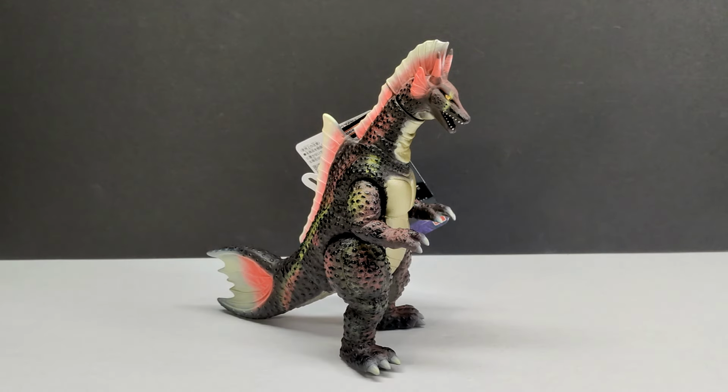This time we actually have something a little bit different, as lately we've mostly been looking at Hiya Toys releases, but this time we have a Godzilla Store limited edition movie monster series Titanosaurus from Bandai. Now this figure was one that I absolutely had to have, and if it weren't for my son pointing out the fact that it did recently release, I probably would have missed it.